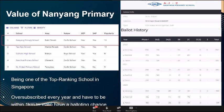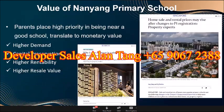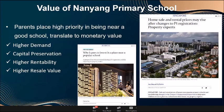Even if you are an alumnus, people are moving to within 1 km to get a better chance, because you can see the alumni category is also oversubscribed. So you need to be within if you are an alumnus. If you are not, you still need to be within. So in terms of value, it is always there. Reports and studies show that parents often prioritize living near a good school.